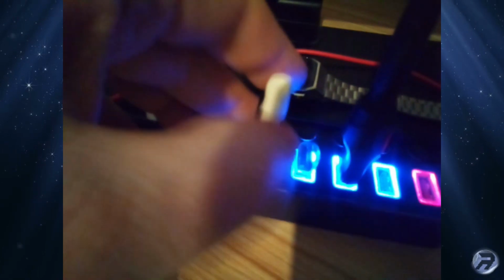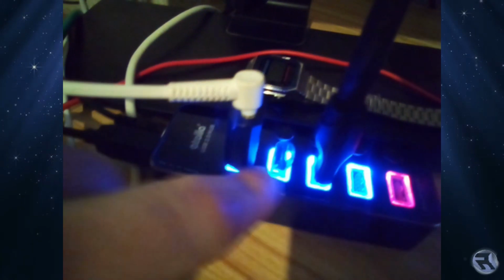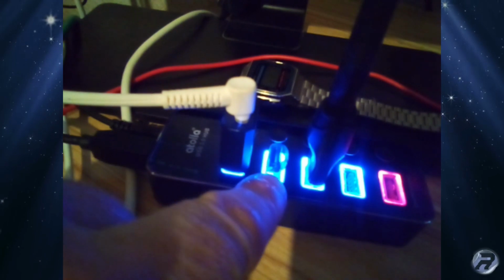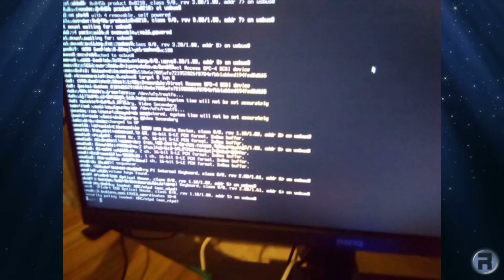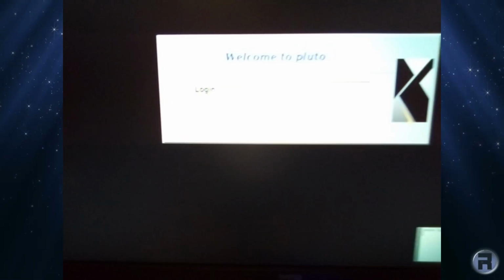I love that scrolling text. Right, so yes, I've got the USB sound dongle in there. It's running nicely. Got the USB storage device. A Wi-Fi thing, which I'm going to try. And some spare. Although I don't think the Wi-Fi thing will work. Will it boot up? Yeah, there we go.